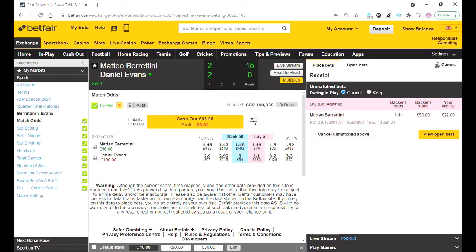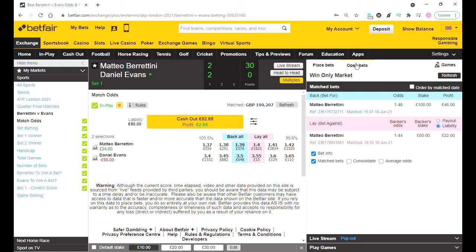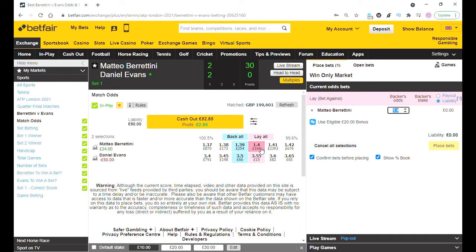So what we do in the meantime, if we're not comfortable with leaving the £400 on the table, we put ourselves in a position to gradually reduce the amount that we put on the table. It may mean that here we go, £2.85 profit. All right, so what we're going to do is we're going to cancel that. Oh, I didn't get to cancel it. I actually got matched at the 1.44. I was going to try and get in at 1.4.